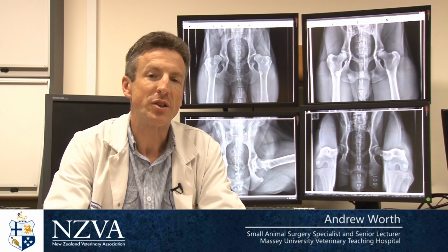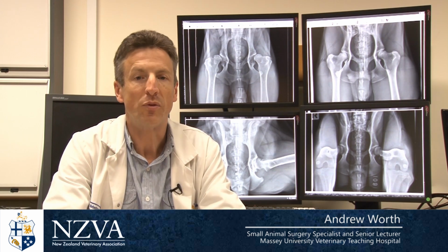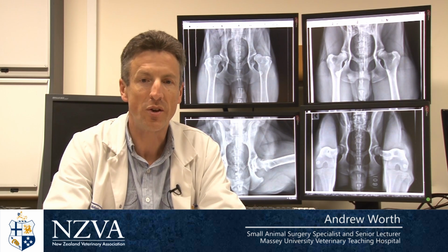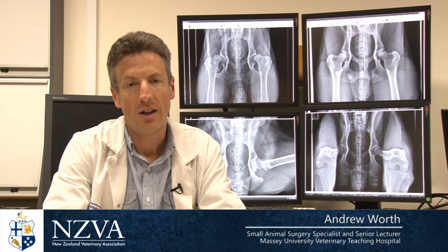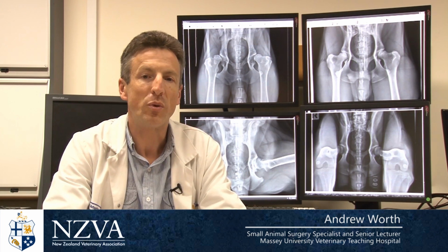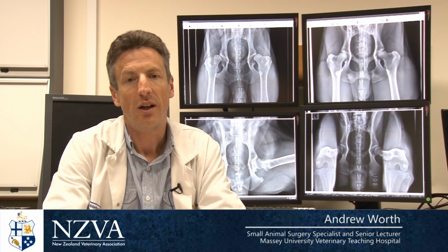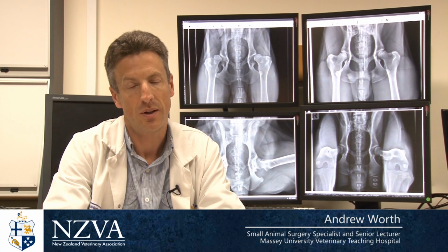So the New Zealand Veterinary Association for many years has used a standard scheme for scoring dogs for hip dysplasia, and this scheme is based on the same scoring system used in the UK and Australia. It's widely known as the Willis scheme. This scheme has been in operation for over 20 years, and yet we've seen minimal change in the hip status of dogs in this country. And for that reason, the New Zealand Vet Association has decided to recommend the use of the PennHIP scheme.